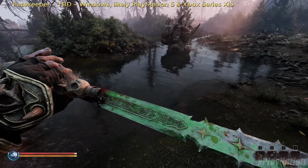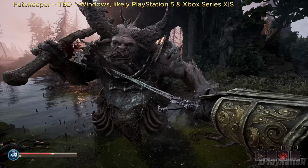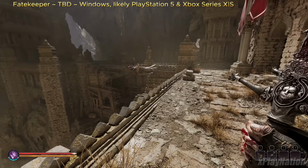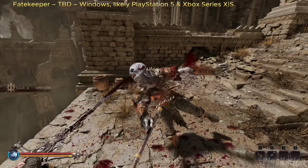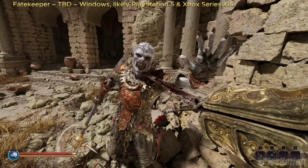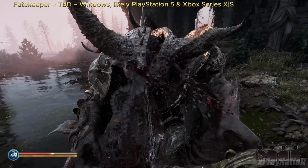It's not about flashy effects, it's about grounding the fantasy in believable detail. You'll notice how environments feel handcrafted, with textures that make exploration immersive. It's realism used to make lore feel tangible, and that's what makes Fatekeeper compelling.